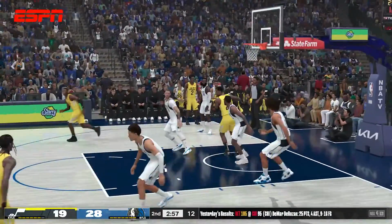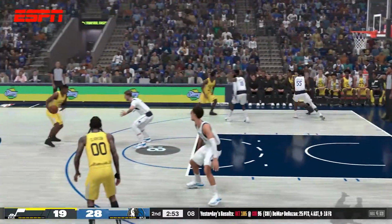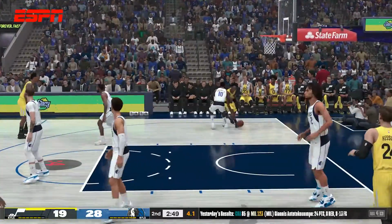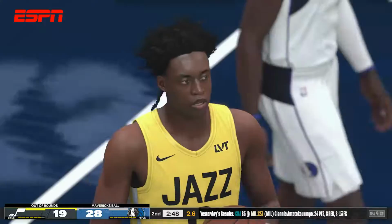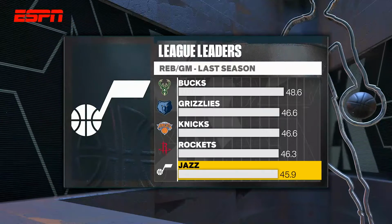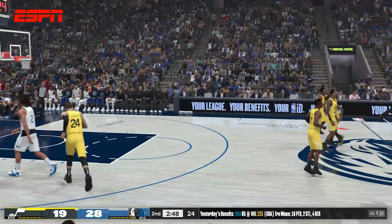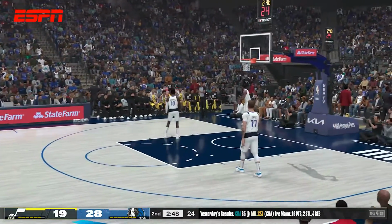Down low. Outside for Sexton. Pass to Dunn. Collins with it. Down to 5 on the shot clock. Out of bounds. It'll go to the Mavericks. All right, a moment now to bring up last season's top rebounding teams. Number 5, the Jazz. Those are some terrific numbers. You could tell last year that everyone on the team was totally focused on pounding the glass at both ends.